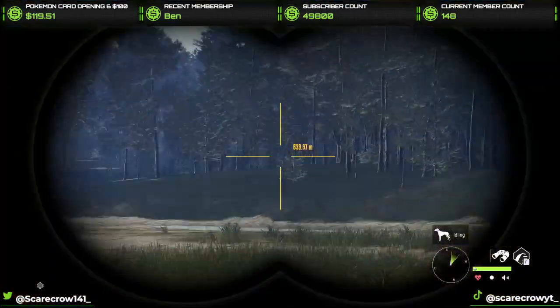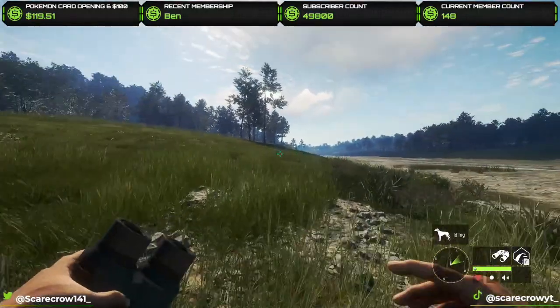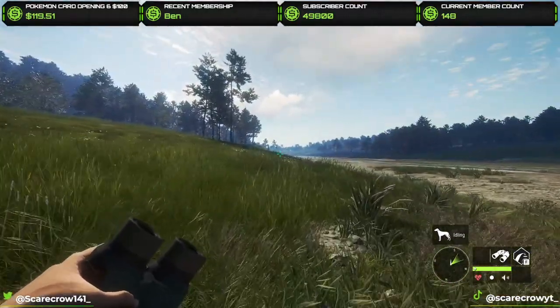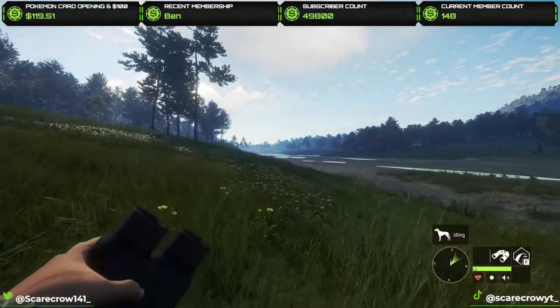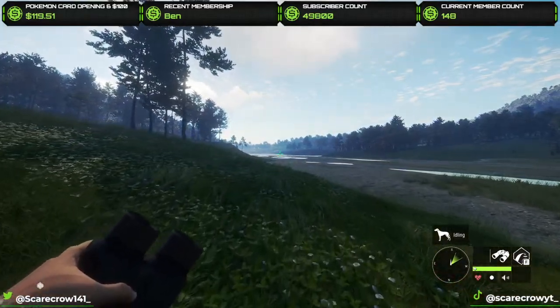What is the best map for Great One Red Deer? This map right here, Tiabaroa. It is very good for the Great One Red Deer.